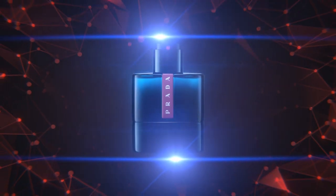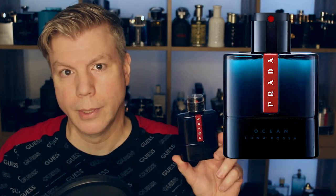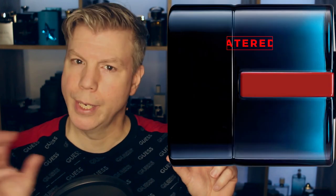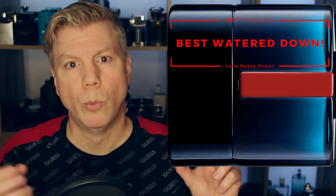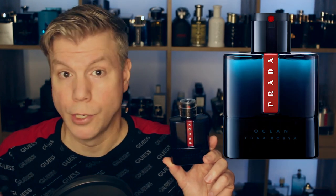Down to my top 4 fragrances in best in class of new designer releases of 2021. Coming in at number 4 is most watered down fragrance, Prada Luna Rossa Ocean. But that's not a negative, that is a positive. Taking that Prada Luna Rossa DNA and turning it into an aquatic fragrance is somewhat of a feat, considering that it's a nice dry aldehydic Sauvage-like fragrance with Carbon, and then with Black.